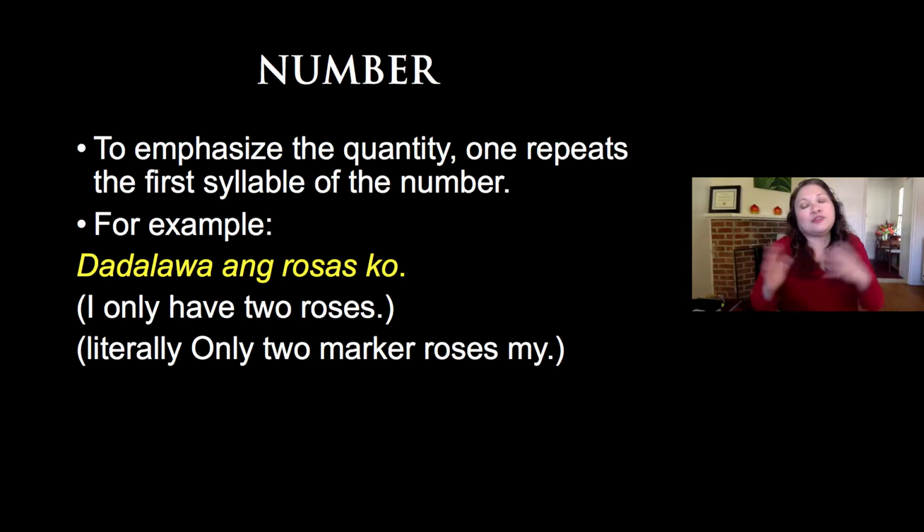So, what if you just want to say dalawa ang rosas ko? If you say dalawa ang rosas ko, then what you're saying is, I have 2 roses. That's it. But if you want to say, I only have 2 roses, then you say, dadalawa ang rosas ko. Similarly, if you want to say you only have 1 rose, you say, iisa ang rosas ko. So you double the first syllable of the word isa, and it becomes iisa ang rosas ko, meaning you only have 1 rose.